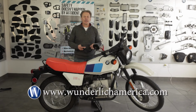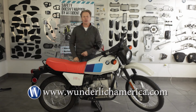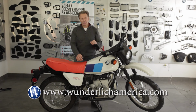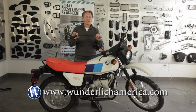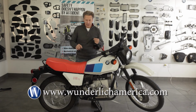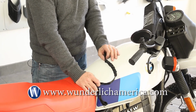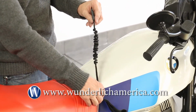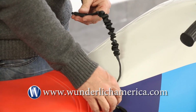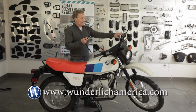And we're here to demonstrate how to attach one of our lanyards, which trigger the airbag vests and jackets in case of an accident. How to attach these effectively and in a sensible manner on your motorcycle. The best location for it is somewhere between tank and seat on your motorcycle. This will ensure that it is accessible, and it will trigger the vest as quickly as it can during an accident.